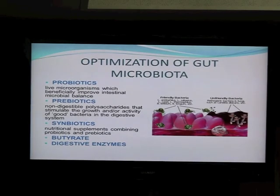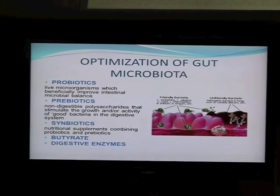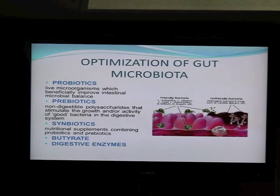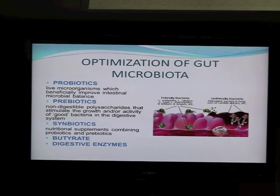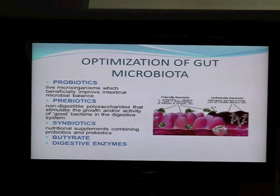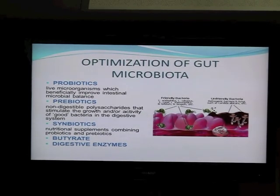Prebiotics, I don't know if you know what prebiotics are, but prebiotics are poorly digestible polysaccharides. So they're fermented by our own gut microflora and then they support it. So they're feeders of normal bacteria. Symbiotics basically means it's a combination of probiotics and prebiotics. Butyrate can also feed normal gut microflora. And finally, digestive enzymes, and we'll talk about that in a few minutes. So these are the groups of products which are available to improve gut microflora.